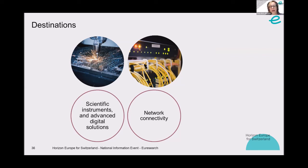The fifth and last destination is network connectivity in research and education, enabling collaboration without boundaries. This is about planning the future of the SHARE network to interconnect researchers, data and computing resources. The ultimate aim here is again to allow scientists to carry out excellent research.